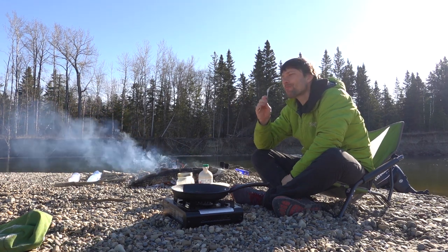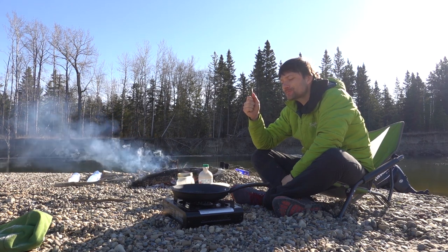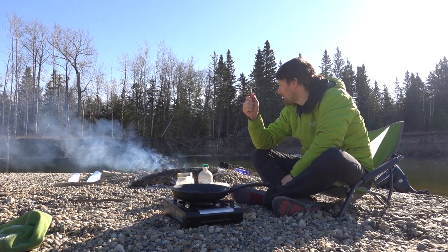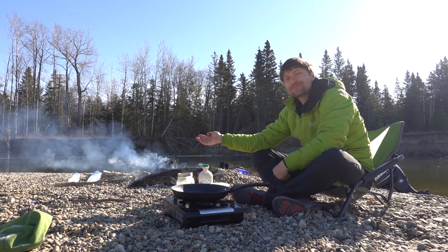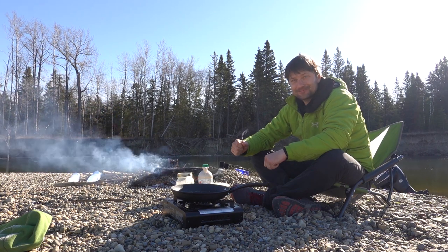Absolutely heaven. Crispy sourdough, maple syrup, got fire going, sun's out, life is good.